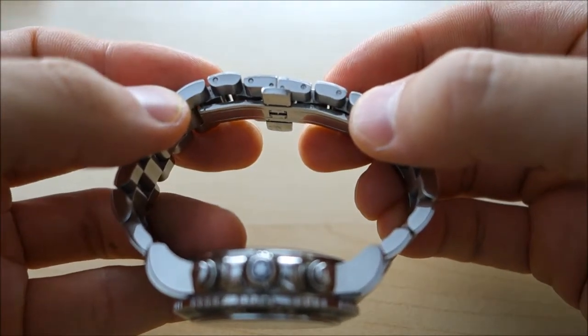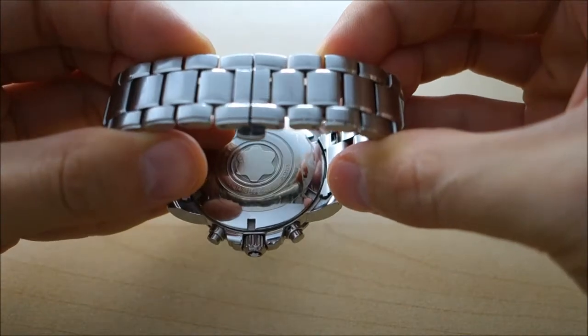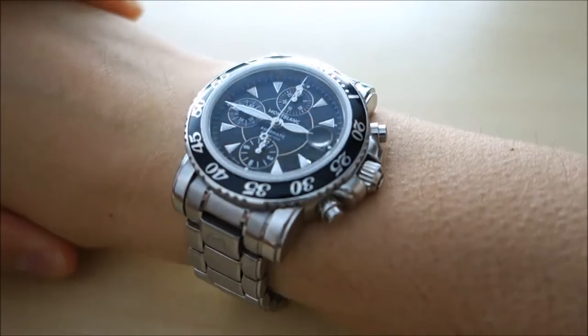A very nice solid steel butterfly deployment, which means that the clasp is hidden when you have this on the wrist. Let me just put it on for the wrist shot. And really, I've enjoyed the old world type of look of this watch.